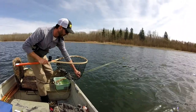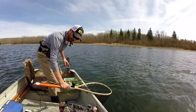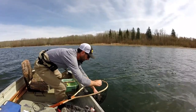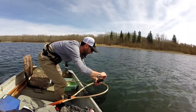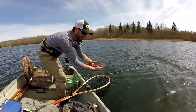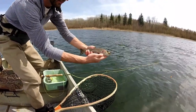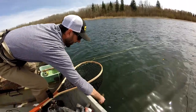We're fishing in about 8 feet of water, right over the first weed beds of the year. When you're fishing early season, it's important that you find the weed beds, because they have the insects living in them that are attracting fish to go in there and feed. Not the biggest fish you're ever going to see, but look at how fat that girl is. Holy colors on that one too. I love when they get dark like that in spring.